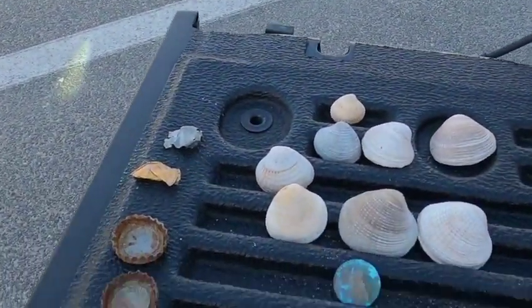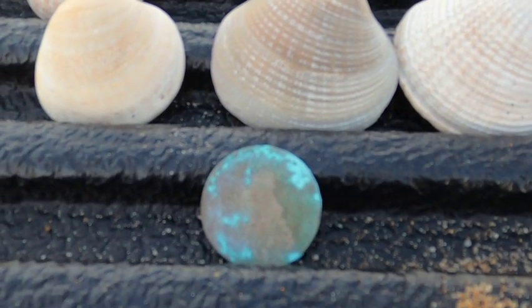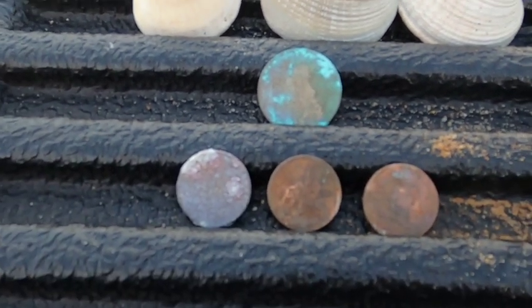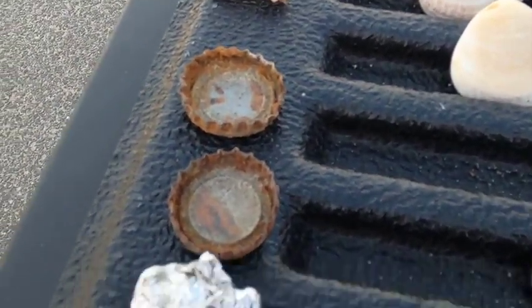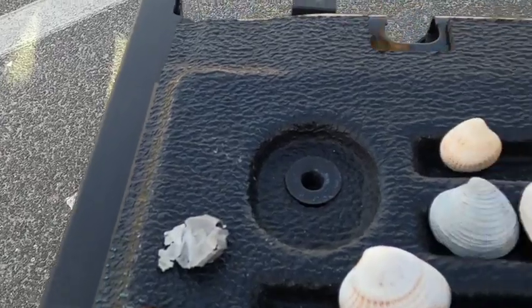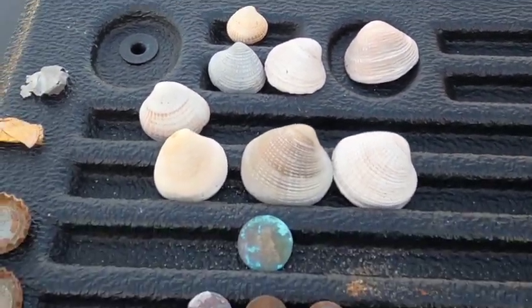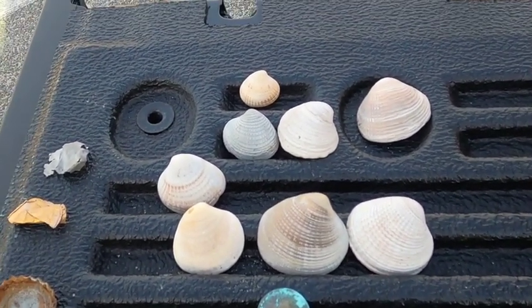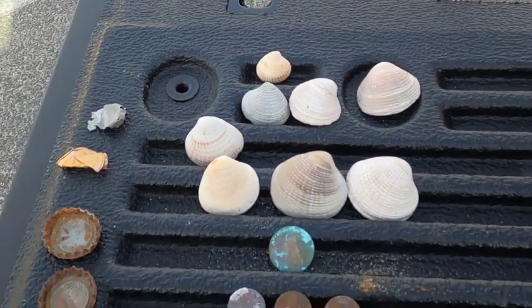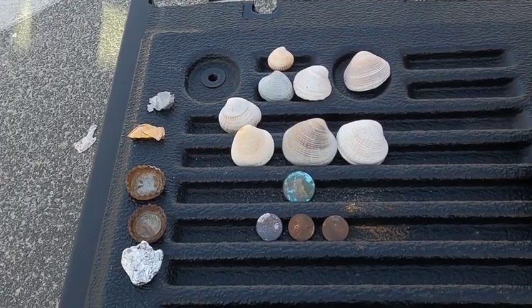All right, let me show you guys a little bit of what I found. It wasn't a lot. A really rusty quarter. Three rusty pennies. Plenty of foil and trash, and my wife is gonna love this. A lot of nice little shells. She puts them on the flower pot, so that's pretty cool. But that's pretty much all I found this time, so on to the next one.